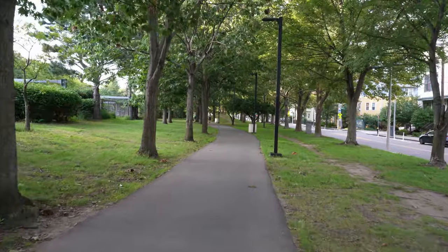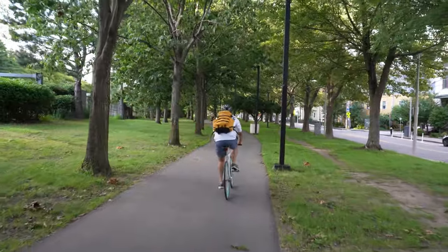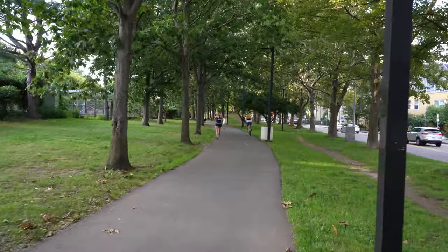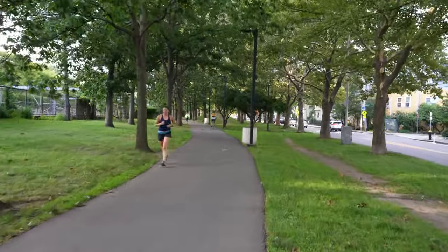And I was a little quiet there. I was just kind of enjoying the sort of peaceful zen that you can get when walking down this part of the city. It's just nice.